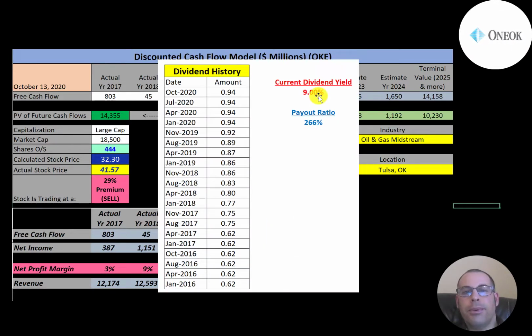The company pays a pretty nice dividend, 9%, and they've been raising their dividend throughout the years from 62 cents to 94 cents. They have a really high payout ratio, 266%, so they pay 2.5 times their net income out in dividends. This can happen with accrual accounting. Since there are a lot of non-cash items on the income statement, the payout ratio could look crazy like this.